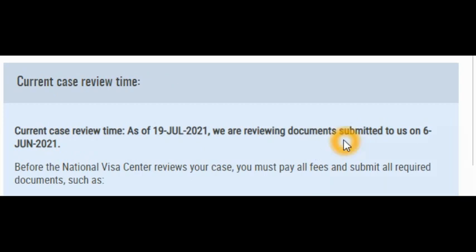Over here, yesterday, also July 19, NVC announced on this website that they are reviewing documents they received from you guys on June 6, 2021. Okay, they are reviewing those documents. So what's gonna happen is, once they review the documents and everything is fine, you know, the fees and the documents you submitted, there is no missing document, that's when they will say that, okay, now your case is documentarily qualified, meaning that now it's time for you to wait for an interview appointment letter.